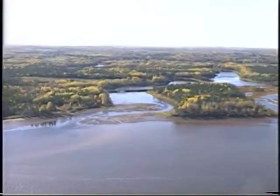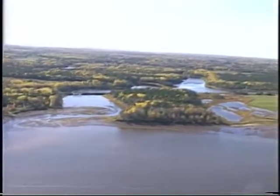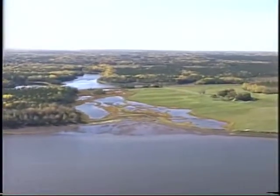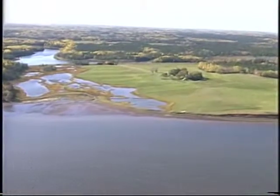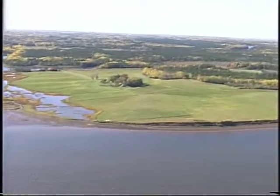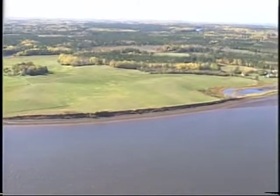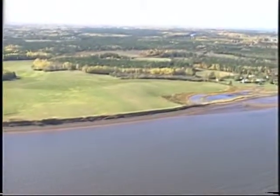This particular complex is mostly marsh. It has a little bit of a dune cap beach in front of it. It has a very intricate tidal channel network. Wide sand flats in front of it too.